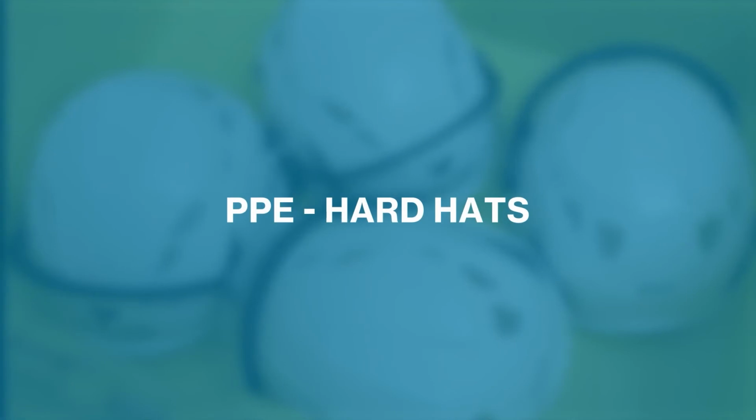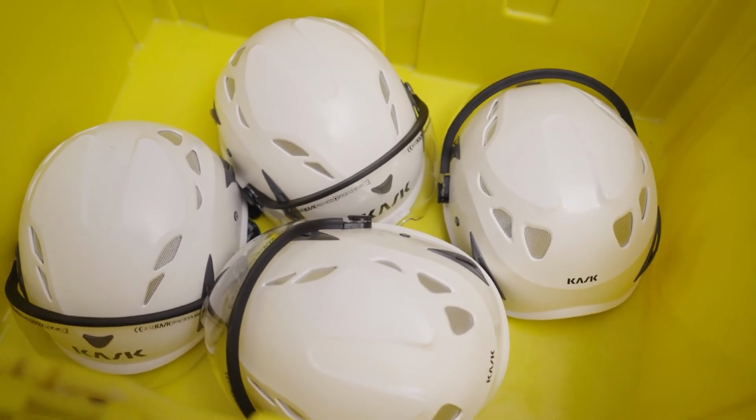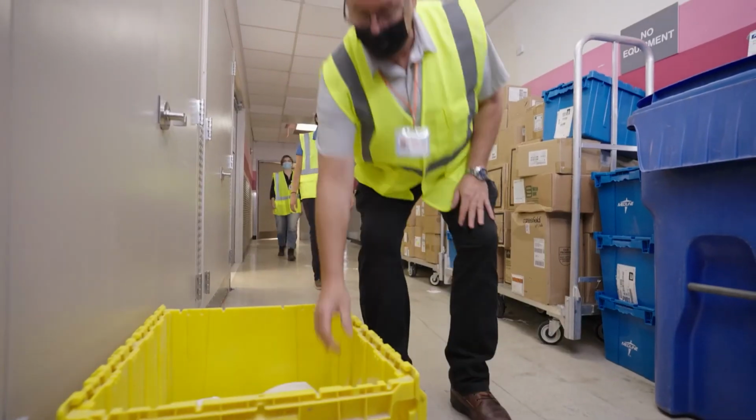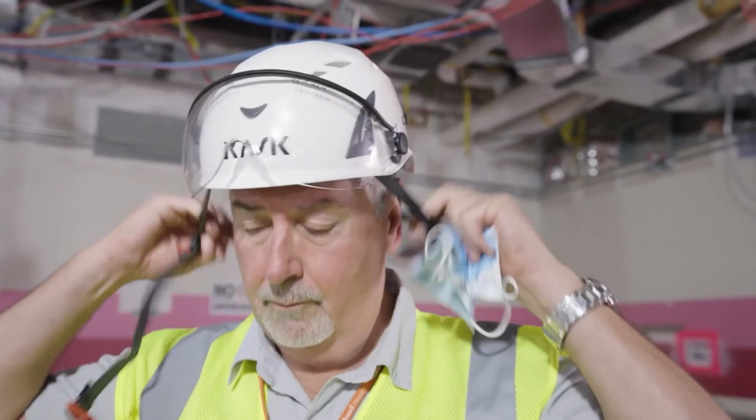PPE, hard hats. It is the responsibility of all contractors to determine which personal protective equipment is required to safely perform their work based on the hazards to which workers may be exposed. However, Mount Sinai Health System does have expectations for baseline PPE to be worn in construction sites. Contractor employees must wear hard hats upon entry to any construction job site at Mount Sinai Health System. Hard hats must be worn for the duration of the project.